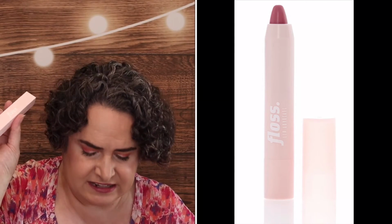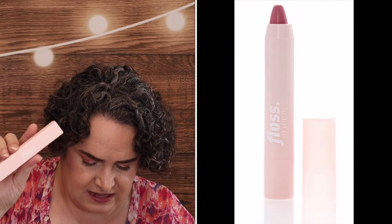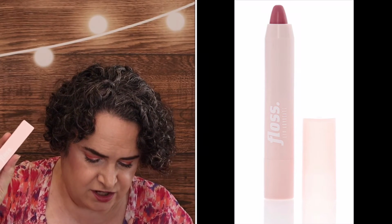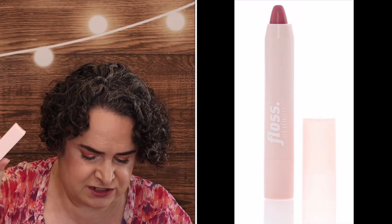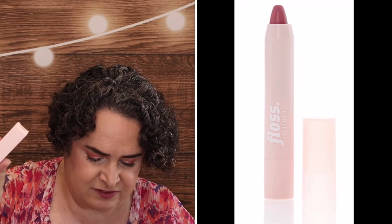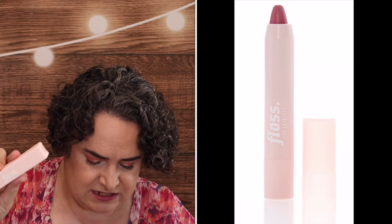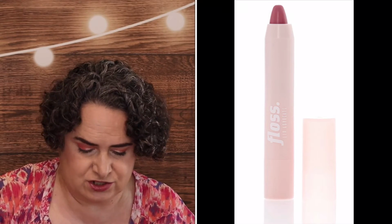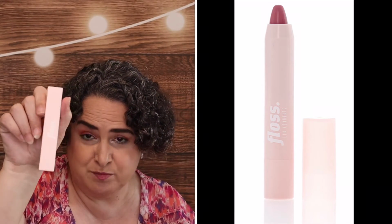The last product in here is from Floss Lip Advocate. It does retail for $18. For days when you're looking for a sheer tint instead of a bright pop of color, Floss Lip Advocate will be your go-to. With different universally flattering colors, you're sure to find one that's your pout's perfect match. This one is in the shade Proof, secret word, floss.